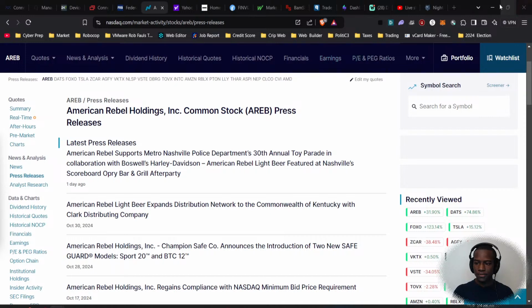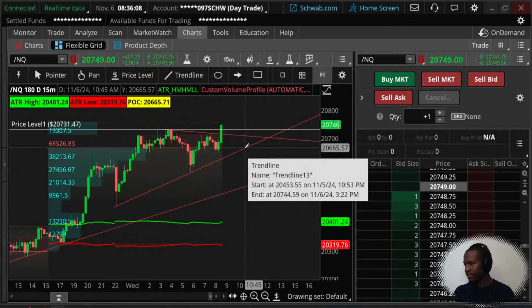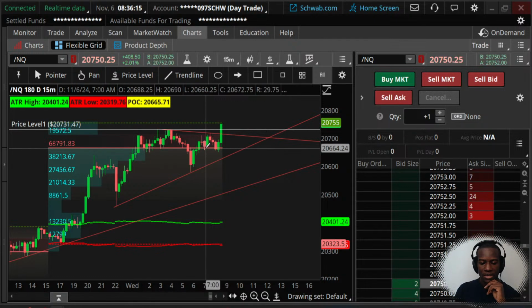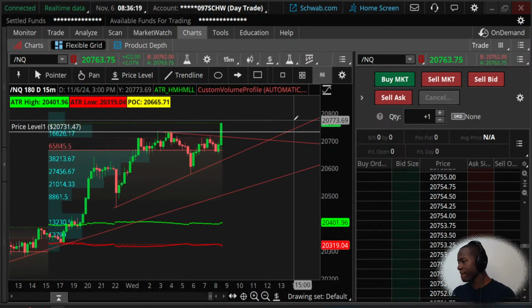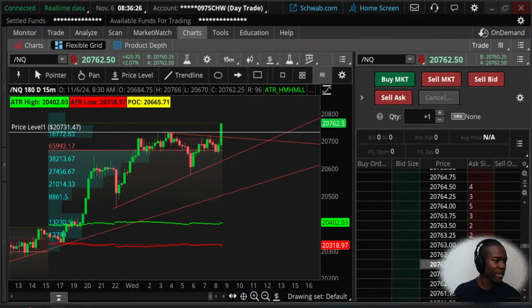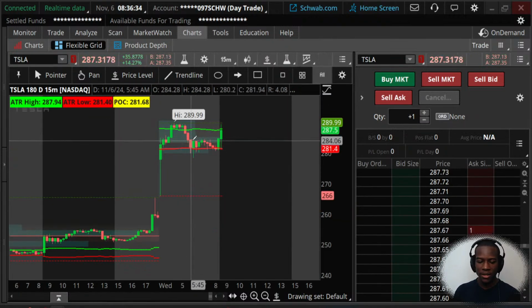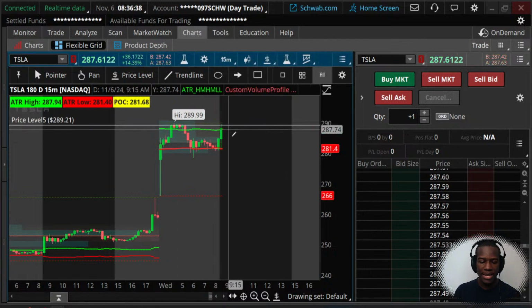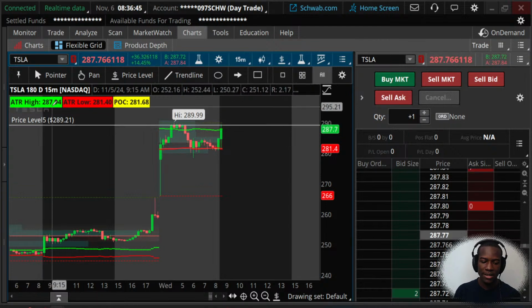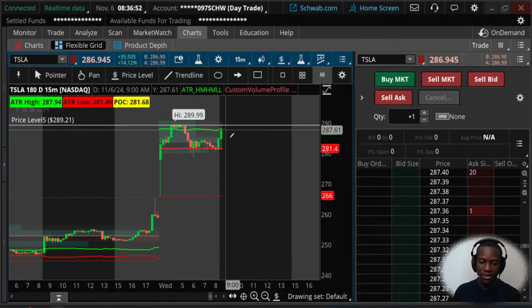Let's jump back over to the charts of the NQ. NQ going up right now, but I'm not trusting it. The SPY is looking real bearish, real bearish. So I'm looking for a pullback under these levels, basically back to the point of control here. All right, DJT. Tesla is one that was going up with the market here. Let's see, it has a high up here of 289s. The high that it's touched is 289.99, but the ATR high is 287.94, and then the ATR low is 281.40. It has not broken out of the ATR level yet.